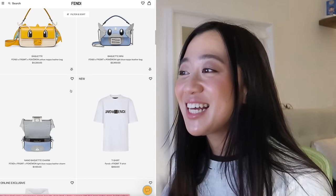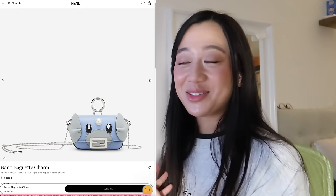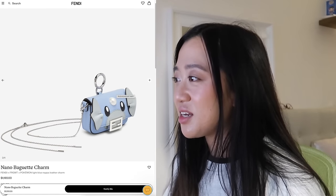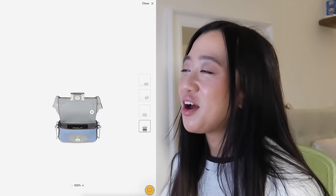Yeah. See, this I think was so cute. I feel like this could just add to an outfit. I think this is so cute. It just gives a little taste of it. Let me see what the inside of this looks like. See, it even says FRGMT on the inside. How freaking cute is that?